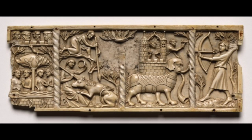The second panel is the most damaged of the 3, but luckily maintains almost all of its design. This panel has an empty space where a handle would have once existed. This implies that this panel is the front panel of the casket. Like the lid, the front panel has images of courtly romance. Moving left to right, the scenes include a fountain of youth, a capture of a unicorn, a couple in a tower supported by an elephant, and the god of love aiming his arrow.